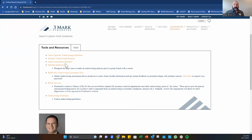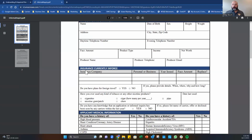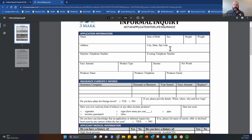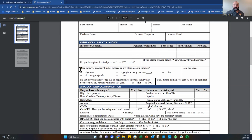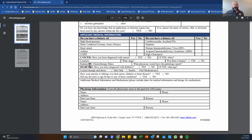And so if we go back here and we'll look at the informal application. Now this is critical for a few things. So say, for example, you have a very large case, say it's like 30,000 target premium or higher, or they have a lot of ailments or issues, okay? So what we can do is we use this informal inquiry process. We put the information of the client, any insurance they have, foreign travel, any type of tobacco usage, history. So what type of history do they have? Diabetes, cancer, blood pressure. If it's something different, then we can add a note. We can add like an additional Word document. Physician information, there's a spot here for 2, but if they need more, we can add those.